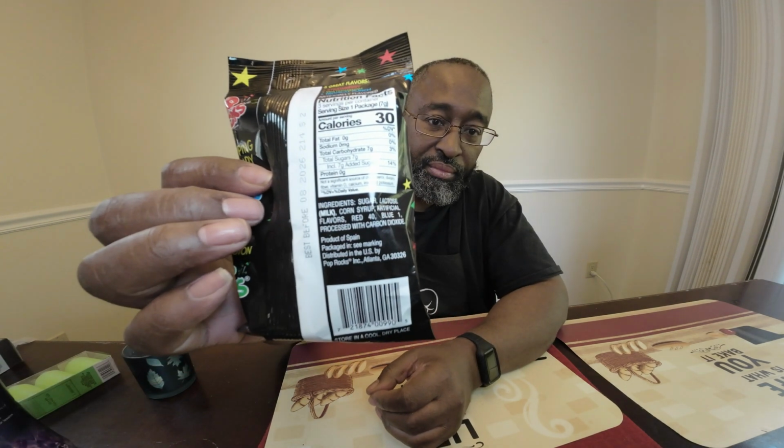3 servings per container. So there's 3 servings in this. It is 30 calories per serving. 14% is total sugar. 7% sugars, and another additional 7% of sugars added. My diabetic brothers and sisters, this is another treat that's not for you.